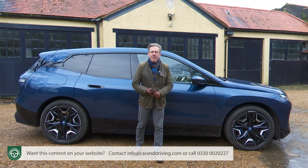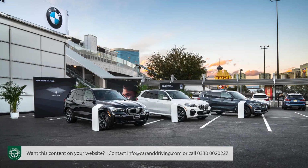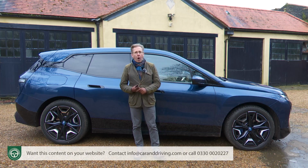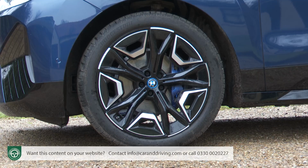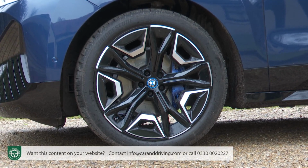What else? Well, bear in mind that you'll almost certainly need to pay your BMW dealer more for your choice of paint colour. The only standard shade is solid Alpine white. There are 5 other metallic options. We've got Phytonic blue here. There's also a darker 21-inch wheel design style available, or you could upgrade to the larger 22-inch individual aero wheel rims that we've got here.